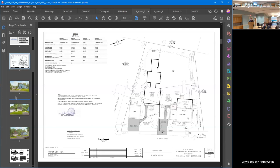So here's the site plan, and the existing home is on the right bottom of the site plan. You can see the addition in the back is in the darker colored line. And then the proposed driveway is right attached to the existing single family home.